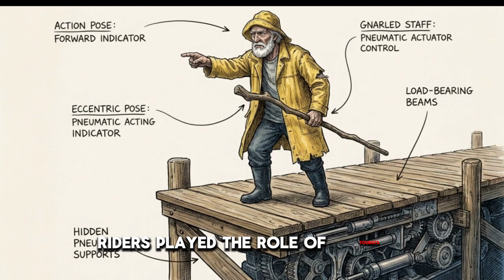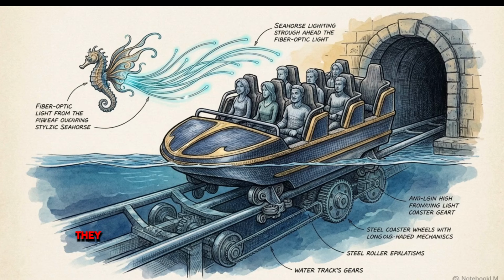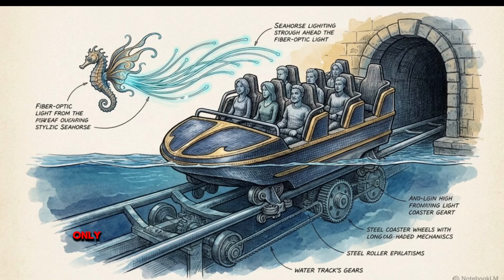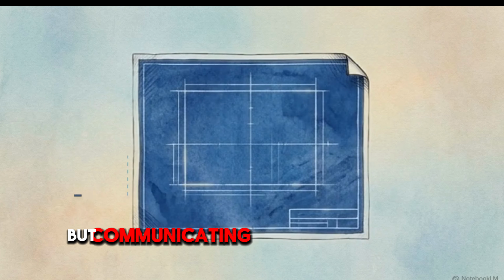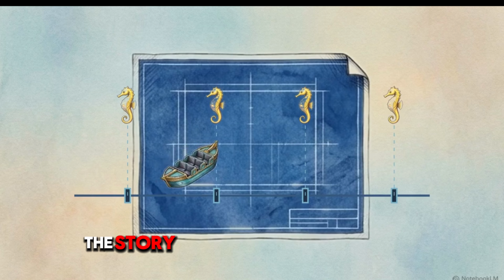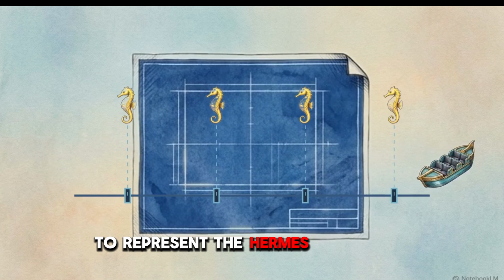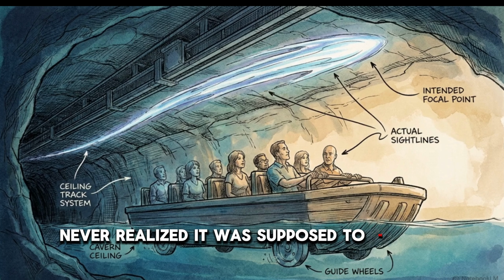Riders played the role of tourists, warned by an eccentric fisherman to stay away from a cursed underwater city. Ignoring him, they follow a magical seahorse named Hermes deep into the ruins, only to be hunted by an evil siren named Allura. But communicating that plot to moving vehicles proved incredibly difficult. The story relied on a rapidly moving stream of fiber optic lights to represent the Hermes character. The effect darted past so quickly that most passengers never realized it was supposed to be their guide.